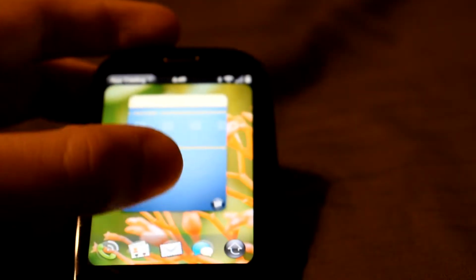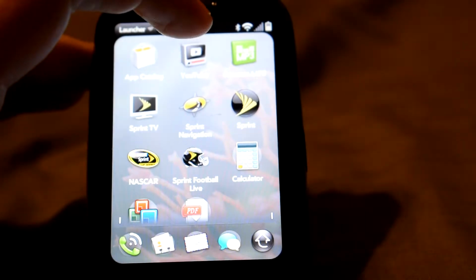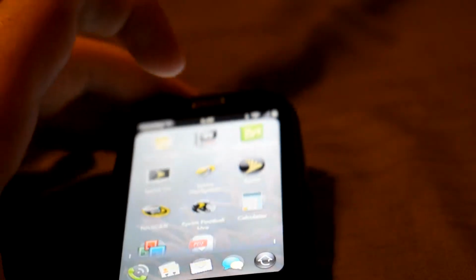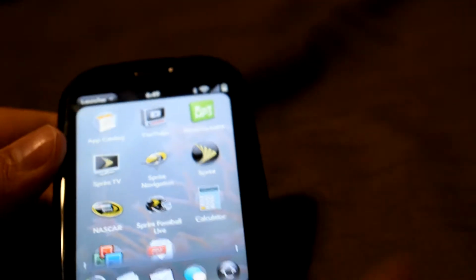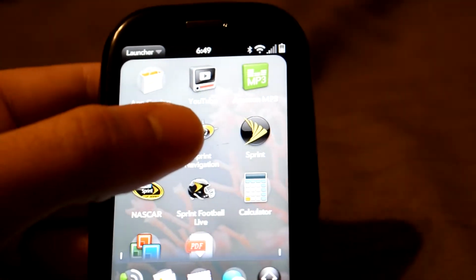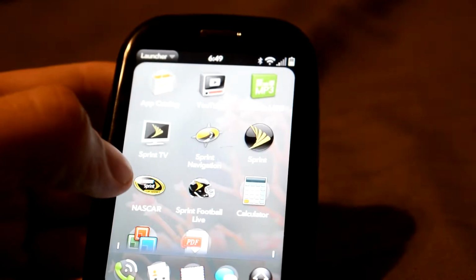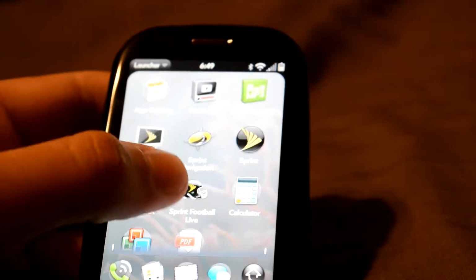Nope, it's just blank. Okay, you got an idea of kind of what it looked like. YouTube, Amazon MP3, Sprint TV, which was kind of like Netflix. Before Netflix, it was a Sprint service that lets you stream videos, and it actually worked decently for the time. Sprint Navigation, NASCAR, I mentioned that always drove the heck out of me that was on there. Same with Sprint Football.